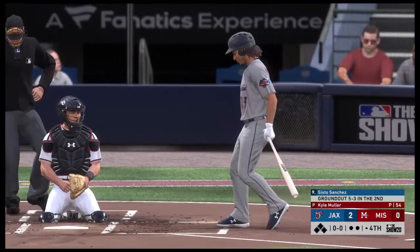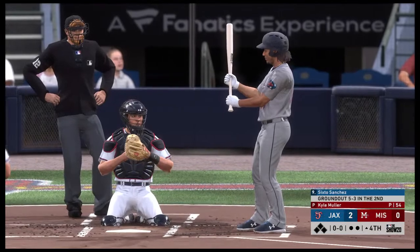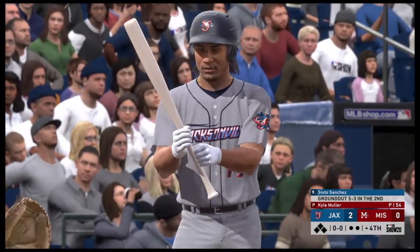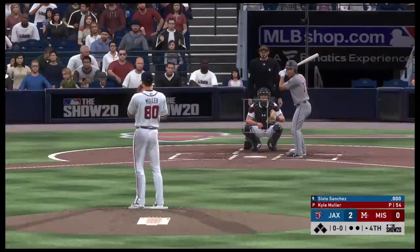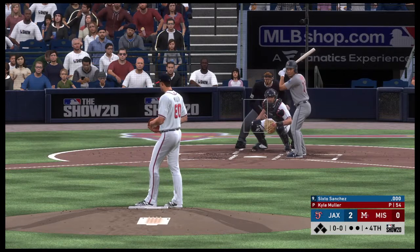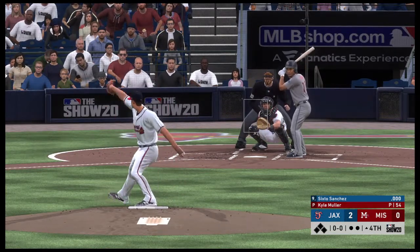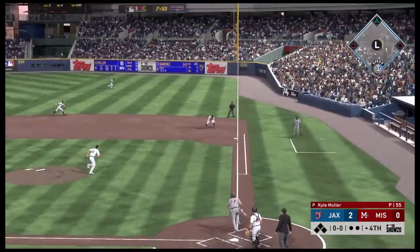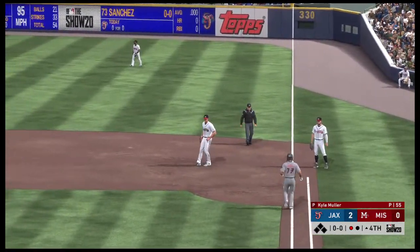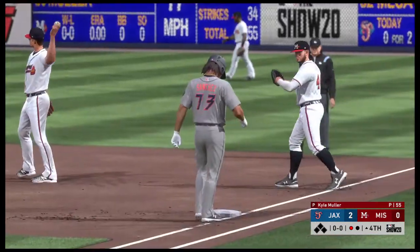Now to the plate, the pitcher, Sixto Sanchez. He'll try to get it going here to begin the 4th. He's ready. Here's the first offering. Sliced hard on the ground. Oh, and he can't pick it up cleanly. And he'll flip it to the pitcher covering for the out.